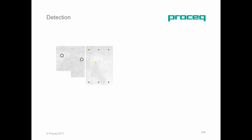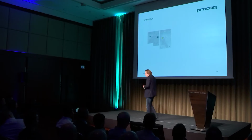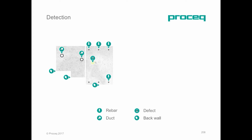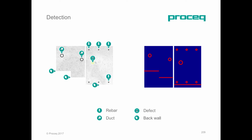Now, what does this mean in the real world? This is a concrete object here, a cross-section, and you have many objects in there. Rebars, ducts, defects, and the back wall. In an ideal world, the image you would love to get back if you do a scan of something like this would look something along these lines, where you clearly see all the objects and nothing is missed out.